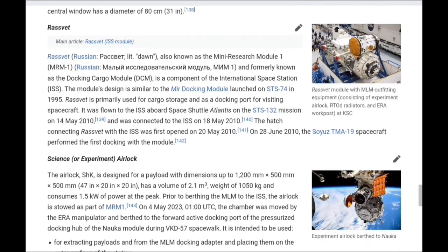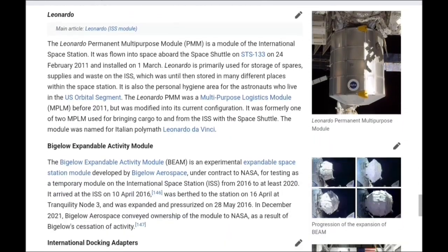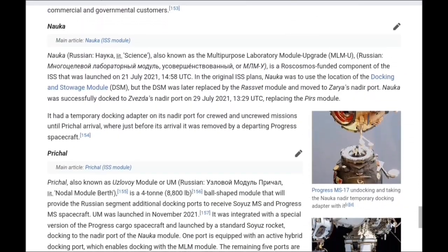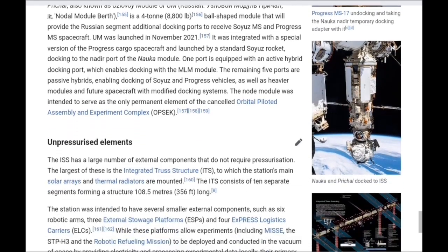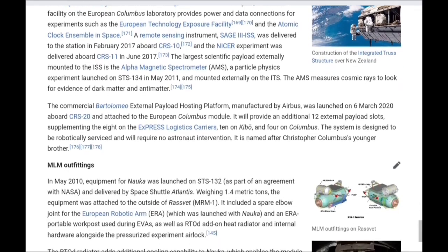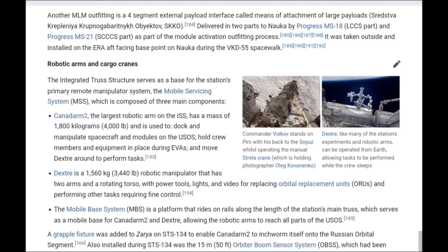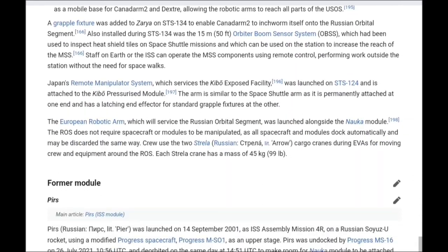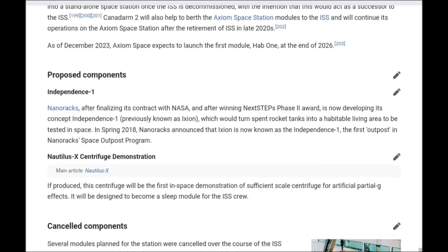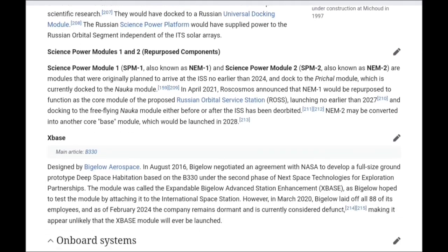On 26 July 2022, Borisov, who had become head of Roscosmos, submitted to Putin his plans for withdrawal from the program after 2024. However, Robin Gatens, the NASA official in charge of space station operations, responded that NASA had not received any formal notices from Roscosmos concerning withdrawal plans.